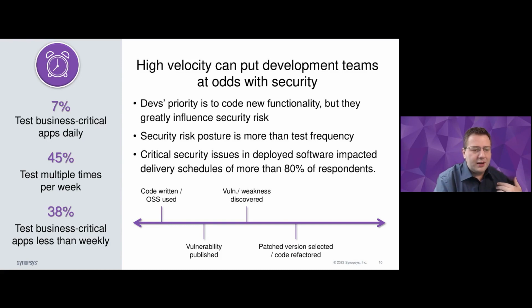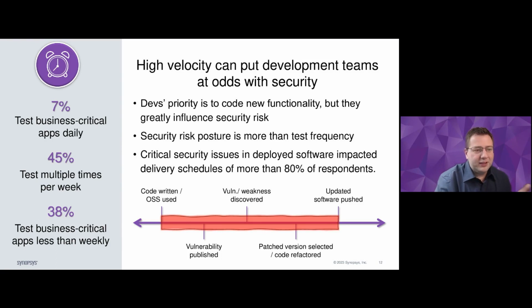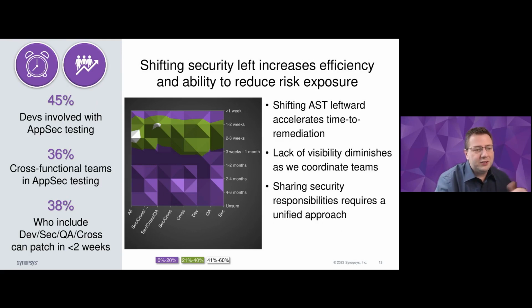But after we discover this issue, we've got to select new open source components, a new library, or find a patched version, or refactor our code. And then we need to push that security update out. So basically, this is the window of opportunity for an attack. This is what we're trying to shorten or abbreviate with our updated, revamped DevSecOps program. So that's going to involve a few teams to do it properly.